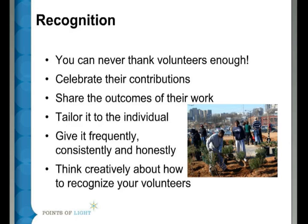A lot of places will have a large annual recognition event, and those can be really good. But it helps if you get to know your volunteers, particularly your long-term volunteers that come a lot, and find out if a big formal event is really going to be meaningful to them. Maybe they just want to have a lemonade reception one afternoon in the garden where they can just sit and look at all the great things that they're doing, and they can just chat and spend some social time with other volunteers. Some people really like plaques and awards, and some people don't.